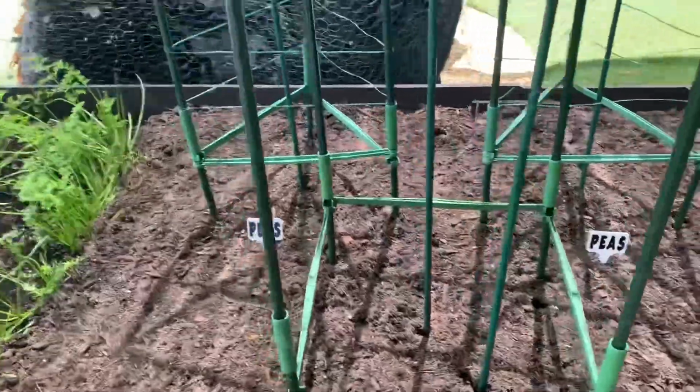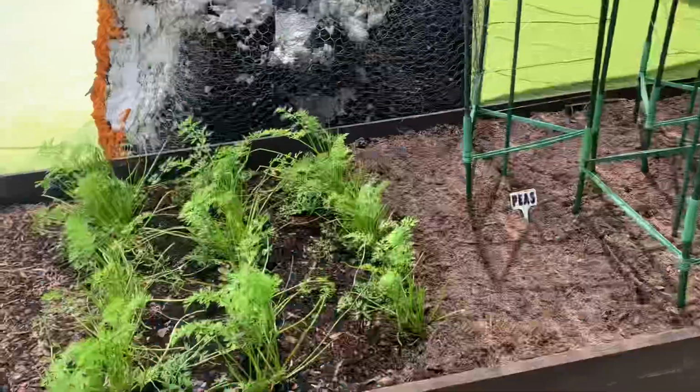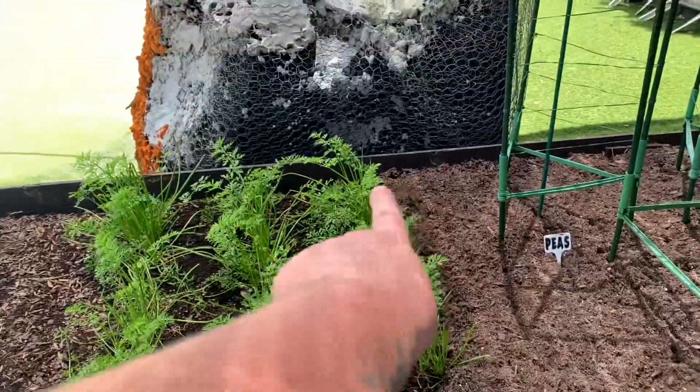Over here, I went ahead and got my pea area back together since these are now not grabbing a hold of them. And then I stopped here so you can see the difference between the level.